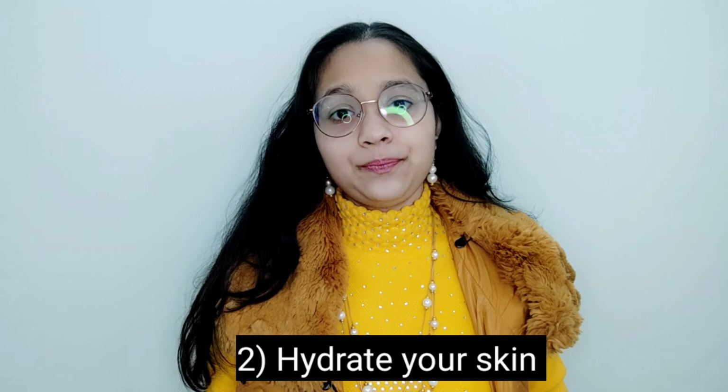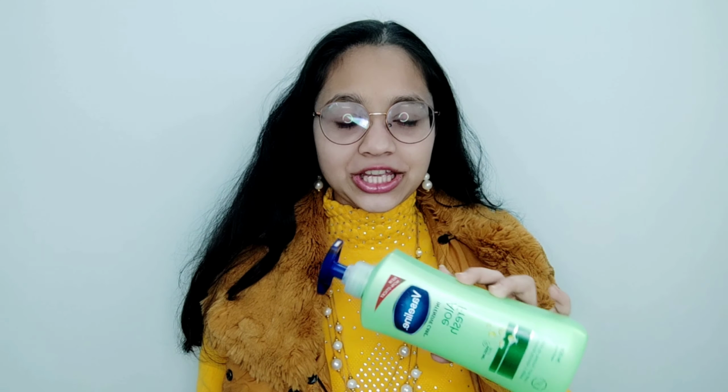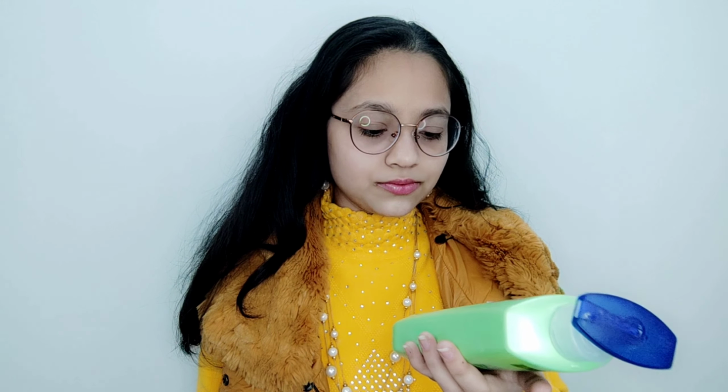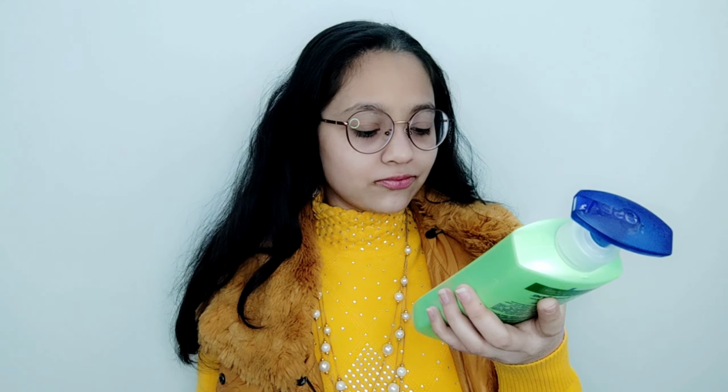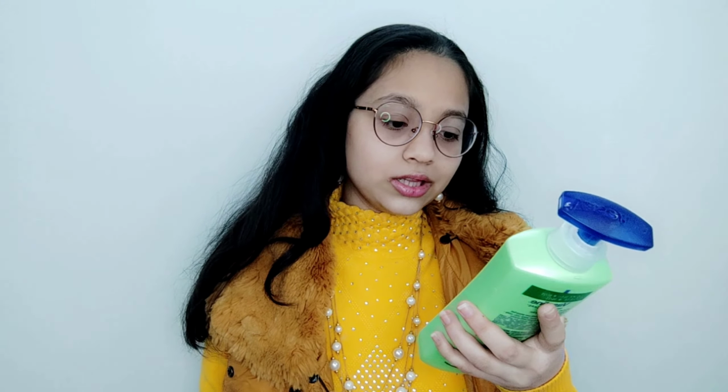So the second step is to hydrate your skin. Besides drinking water, you should be using cream to hydrate your skin. Vaseline cream with aloe vera, fresh Vaseline jelly. Instantly absorbs 5 layers deep for healthy and soft skin. I really love this because it's obviously non-sticky. Here it is written, it is non-sticky and it is okay.